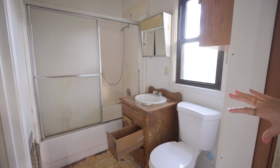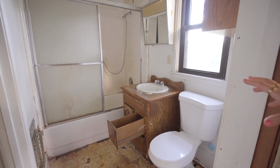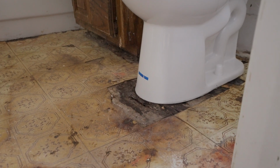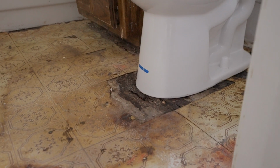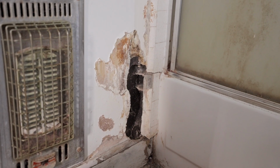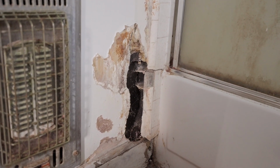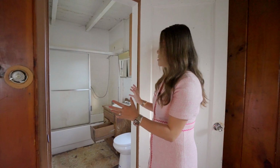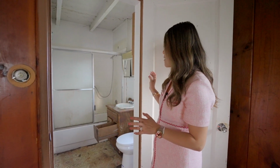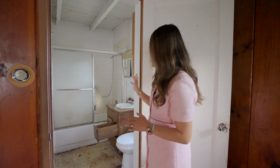There's the oversized vanity that's really deep. The floors are completely ruined, breaking into pieces. And there's also a big hole in the wall that could have been caused by water damage. So overall, this bathroom has to be redone completely, and hopefully we can make it more functional with the space because it's not very big.